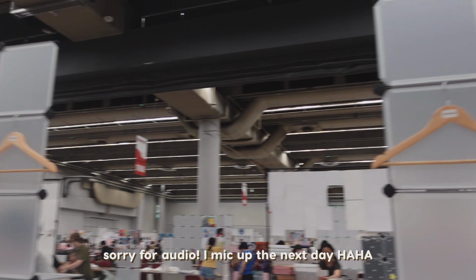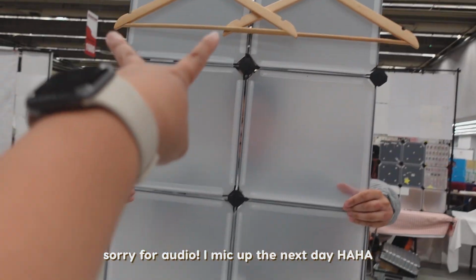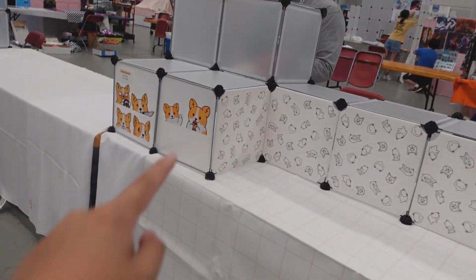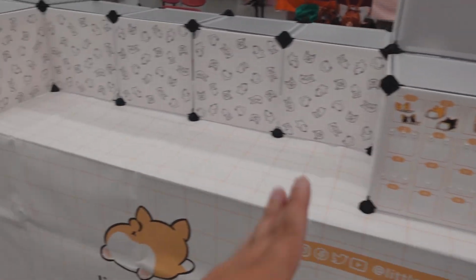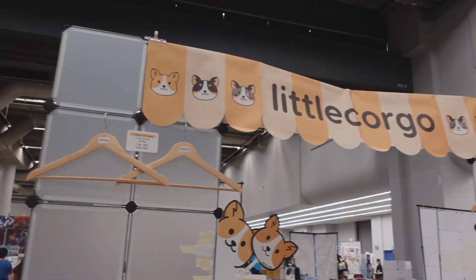The setup is looking good so far. Usually I don't have this kind of protruding out, but I have 2 new pieces of apparel, so those are going there. The table's looking quite symmetrical, so 2 protruding cubes and another protruding cube and a little indent. And then now we're gonna put that one up here. Alright, the table display is done.